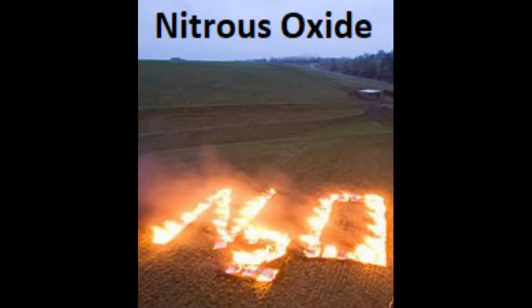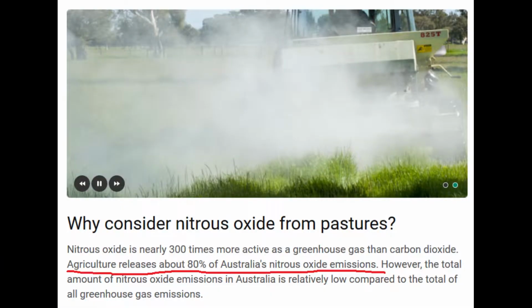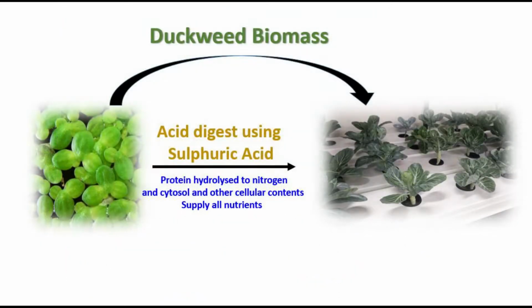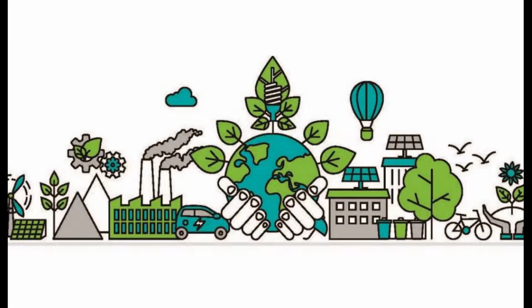Nitrous oxide is a greenhouse gas that is 300 times stronger than carbon dioxide in causing climate change. 80% of global nitrous oxide is from nitrogen fertilizers used in soil-based agriculture. Shifting from soil to hydroponic cultivation and using duckweed biomass as a nitrogen and nutrient stimulant source for hydroponic cultivation helps reduce greenhouse gas and the carbon footprint associated with the manufacturing of nitrogen fertilizers.